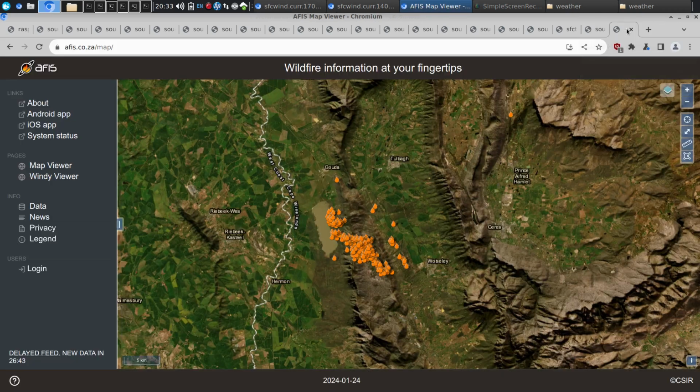Another one to look at quickly, this isn't weather, but we are aware that there's fires burning in the, well, nominally Worcester area, but Wolseley area, but that's actually on the front ridge between Voorvlei Dam and Wolseley, in that area. This is based on satellite information that is a few hours old, so this would have been the fire that was burning this afternoon at some stage. I'm sure it's still going to be an issue tomorrow, so good luck to the firefighters.